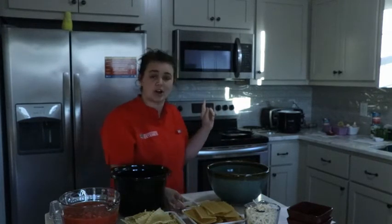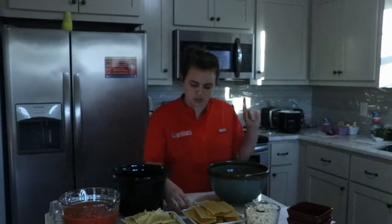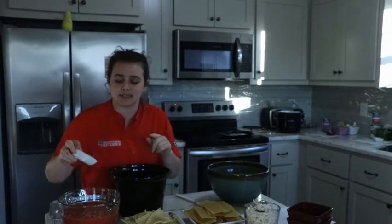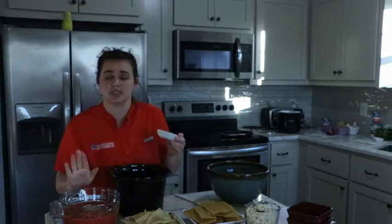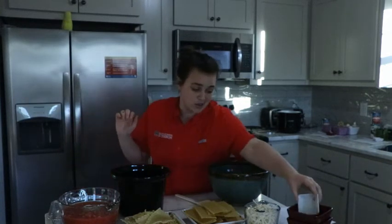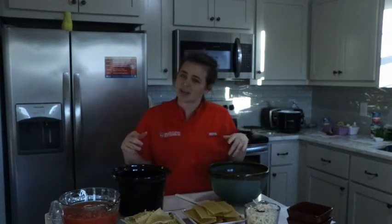So while we wait on our spinach, we're gonna add our garlic powder and our Italian seasoning into our tomatoes. So this is crushed tomatoes and diced tomatoes. So I just went ahead and used canned tomatoes for that. You can also add in crushed red pepper. I just didn't have any in my pantry.